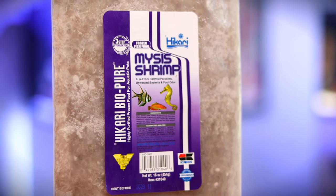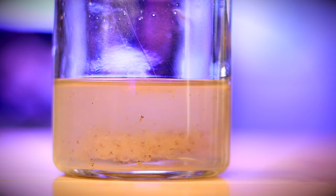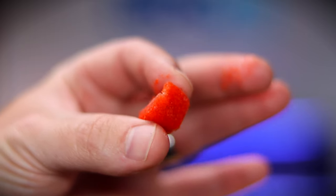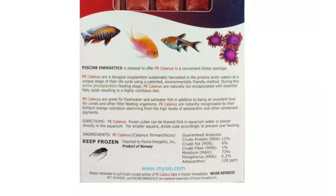Hikari frozen mysis shrimp. There are other brands out there, but the smaller size of the Hikari shrimp makes it better for smaller fish. Piscine Energetics calanus. It's just a great food for our fish. Super small, but high in protein and fat. The added astaxanthin will also help brighten the colors of our fish.